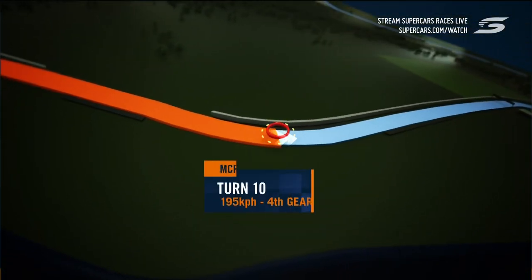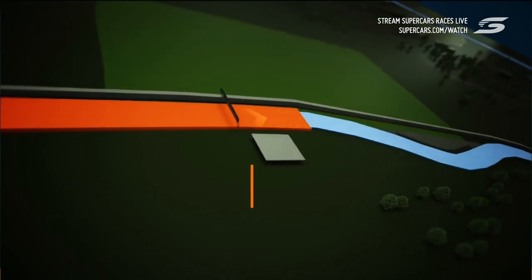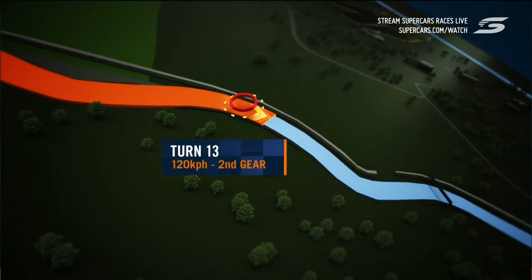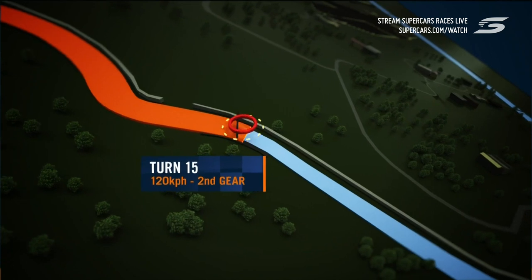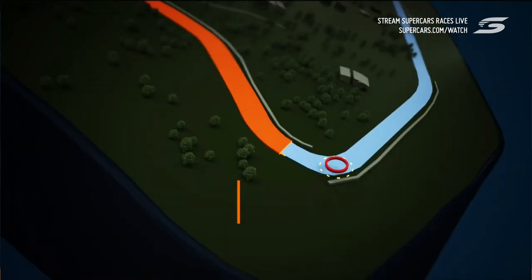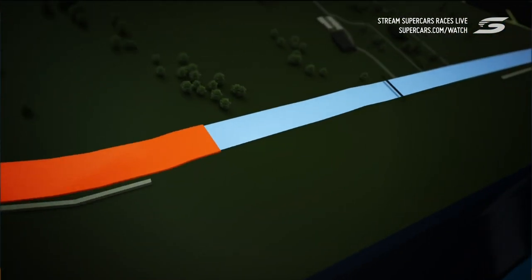Mark Skaife joins me in the commentary box. You've generated pole positions and victories aplenty at this location. Doesn't matter how many times you go around it, even if it's just in an old rental car at 60 kilometres an hour, we love it. Exactly. We just saw Craig Lowndes in the 1969 version of the Monaro enjoying it. So I'm 100% with you, Crompo. It's a fantastic layout and the character of the place is unsurpassed.